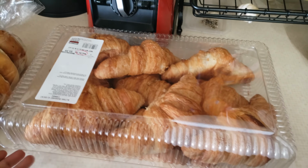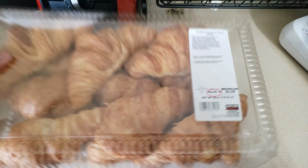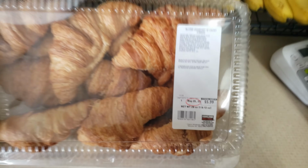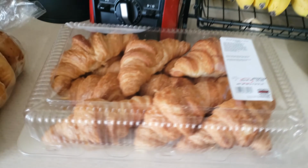To start out, they always put the croissants, well, I guess upside down, hold on a second. They always put the croissants with the sweet treats. So if they have them there, I grab them. It's funny, it used to be $4.99, now it's $5.99. Inflation at its best, but free at the food bank for us.